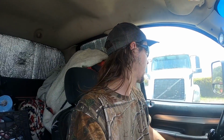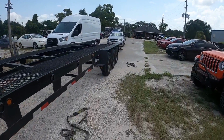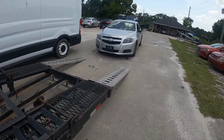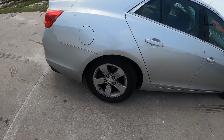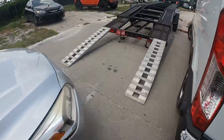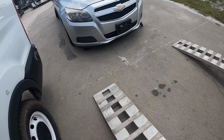All right, we made it. So I'm gonna get to unloading the first one. We're gonna get the Malibu up first and then go from there. So we're grabbing the only other thing I can grab that'll let me be underweight. Oh man, check this wheel out. Look at that. He said it needed a winch, but it runs and drives with a jump pack is what they told me. So that's what we're gonna do. Get these kicked in a little bit and we'll go from there.